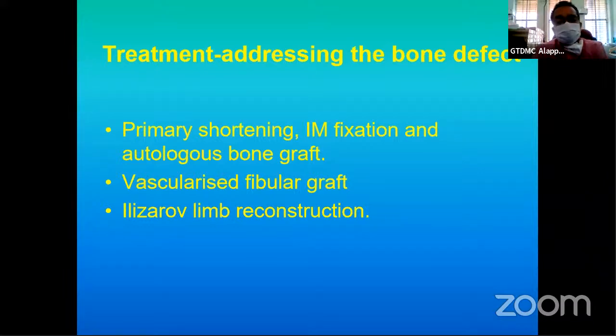The first modality, that is the primary shortening, IM fixation, and autologous bone graft, has met with many failures in the past. And so people are more and more moving towards vascularized tubular graft. And the success rate was as high as 60 to 95% depending upon various series. But unfortunately, the problem here is that the fibula is a relatively thin bone, and the chances of refracture were more till the vascularized fibula is taken very well, the graft is taken up, as well as the fibula is hypertrophied by loading. Till then, it has to be protected.